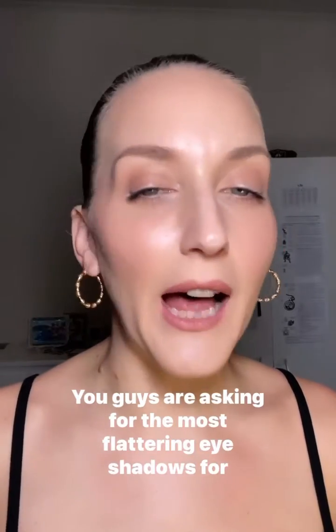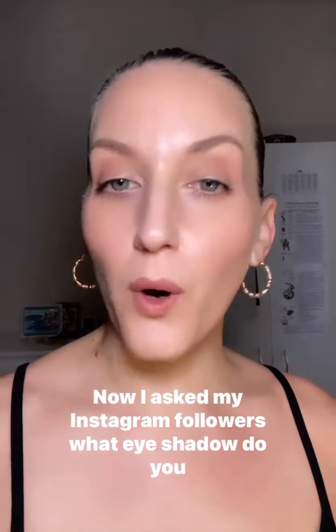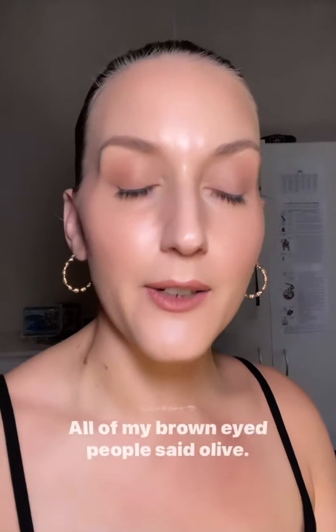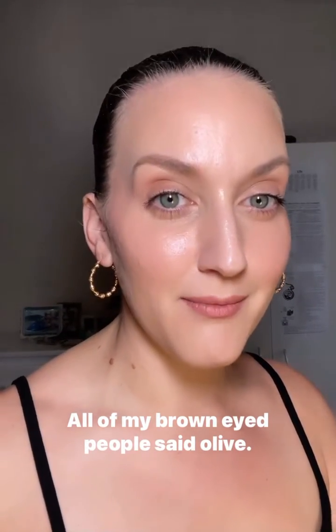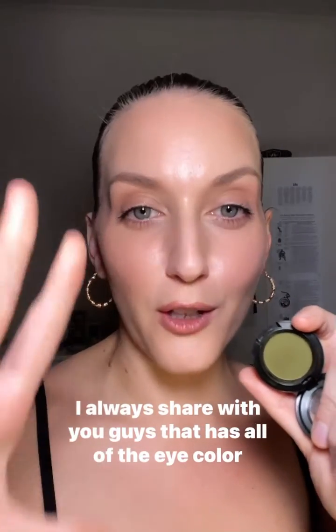Asking for the most flattering eyeshadows for brown eyes, and this one might surprise you. Now, I asked my Instagram followers, what eyeshadow do you like to use that is the most flattering for your unique eye color? All of my brown-eyed people said olive. Olive eyeshadow. There is no mention of green for brown eyes in the book that I always share with you guys that has all of the eye color charts.